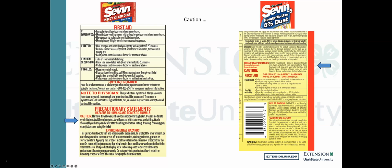And then usually following that is your environmental hazards. As you can see, this product is toxic to fish or other aquatic organisms. You don't want to allow the pesticide to enter or run off into storm drains, drainage ditches, gutters, or surface waters. Those movements through storm drains, drainage ditches, gutters, and surface waters are all different forms of drift or off-target movement. We just talked about the environmental hazards. Turns out I got ahead of my own notes.